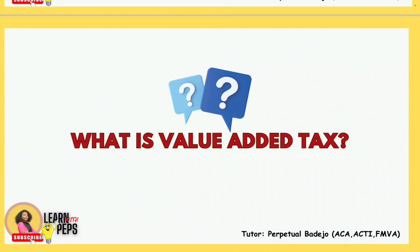Then the second thing you need to know is that value added tax is a consumption tax. So it means that you must have consumed something, you must have bought something for you to be paying that value added tax. If you stay in your house and you don't buy anything, you probably would not pay value added tax. So value added tax is a consumption tax levied on the supply of taxable goods and services. It means that there are some goods and services that are not taxable. So VAT is a consumption tax levied on the supply of taxable goods and services.